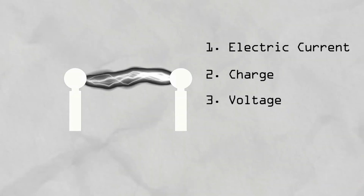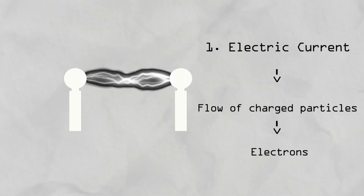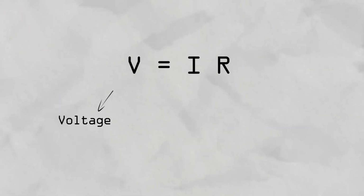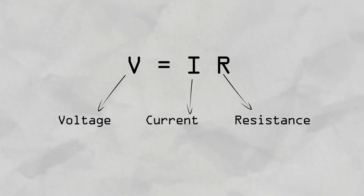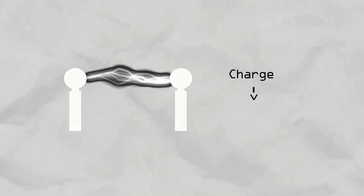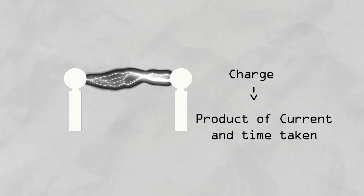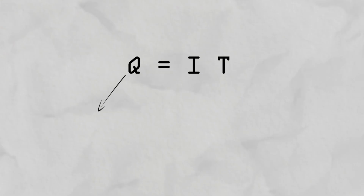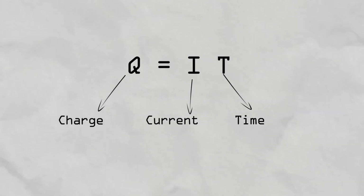Number 3, voltage, whereby electric current is the flow of charged particles in a circuit, aka electrons, with the formula of V is equal to IR, where V is the voltage, I is the current, and R is the resistance of the wire the electrons are flowing through. Now, charge. Charge is defined as a product of current and the time taken for the current to flow past the point, with the formula of Q is equal to IT, where Q is equal to charge, I is equal to the current, and T is equal to the time taken.